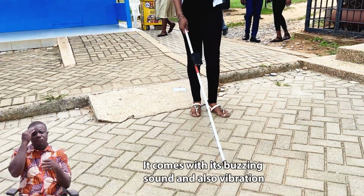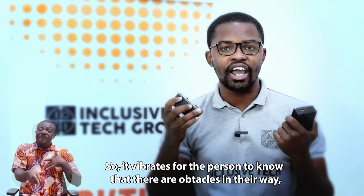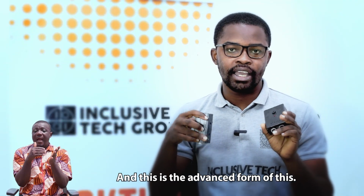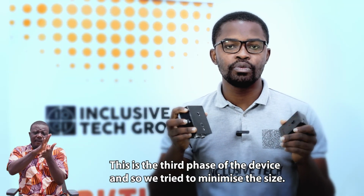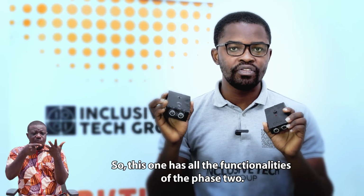It comes with background sound and also it vibrates. It vibrates for the person to know that there is an obstacle in the way, so you need to take a different route. And this is the advanced form of this. So this is the third phase of the device. We tried to minimize the size of the device. This one has all the functionalities of the phase 2.